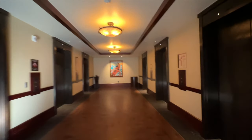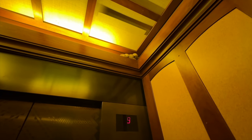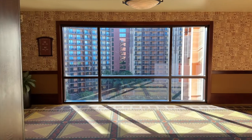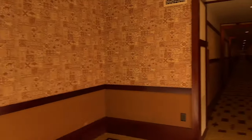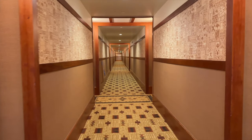Now, we're going to take you up in the elevator to give you a short tour of our room. So here in the elevator, you can see it's quite cool. And we've got another one of the menehune just creeping up there in the top floor. So we come out of the block of lifts and you've got the full panoramic window there. And then we turn right to our room and head down the corridor. And we'll take you inside the room.